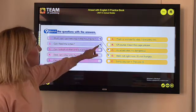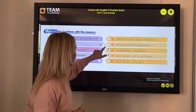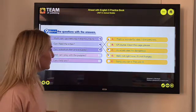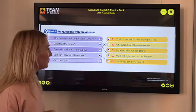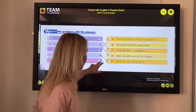Puppy? That's a wonderful idea. I love pets too. Dad, can I play with the puppies? Sorry, you can't. They are ill. Can I help you? Of course. Clean the cage, please.